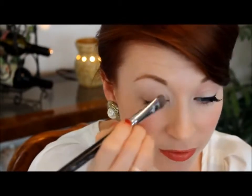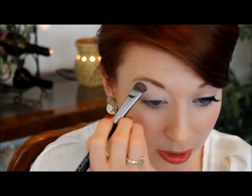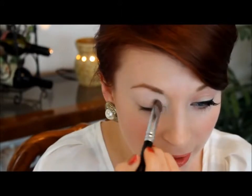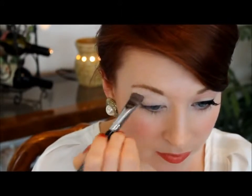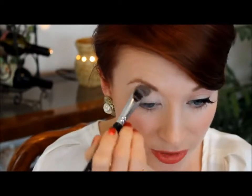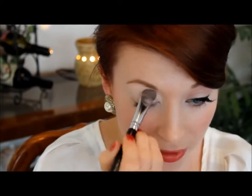And you really want to pack this on there because it is the 1950s. It's really not, but what we're recreating is. And you really want to cover up any of your own natural skin that's going to come through. You really want this to be a dense color on your lid and up to your brow bone. And I know that my hair is kind of covering this eye. You can see the finished eye here and what it's going to look like.